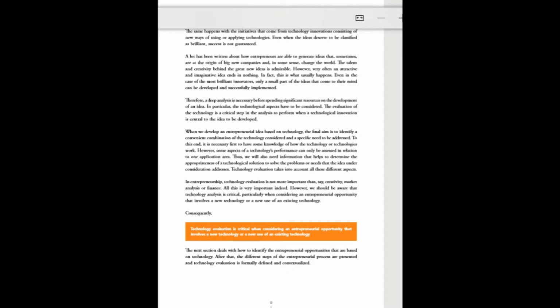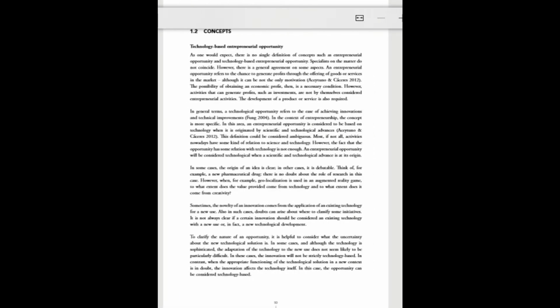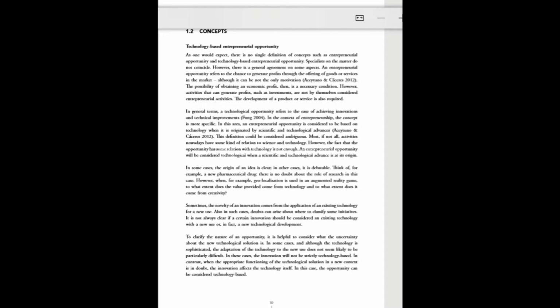However, we should be aware that technology analysis is critical, particularly when considering an entrepreneurial opportunity that involves a new technology or a new use of an existing technology. Consequently, technology evaluation is critical when considering such an opportunity. The next section deals with how to identify the entrepreneurial opportunities that are based on technology. After that, the different steps of the entrepreneurial process are presented and technology evaluation is formally defined and contextualized.